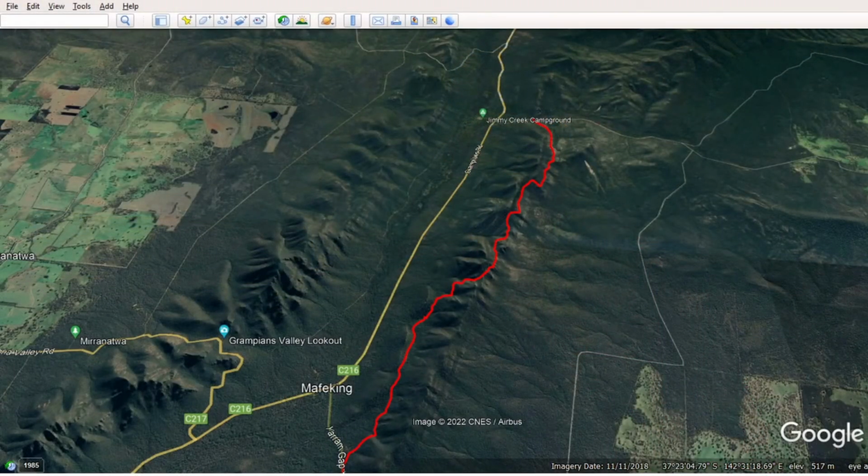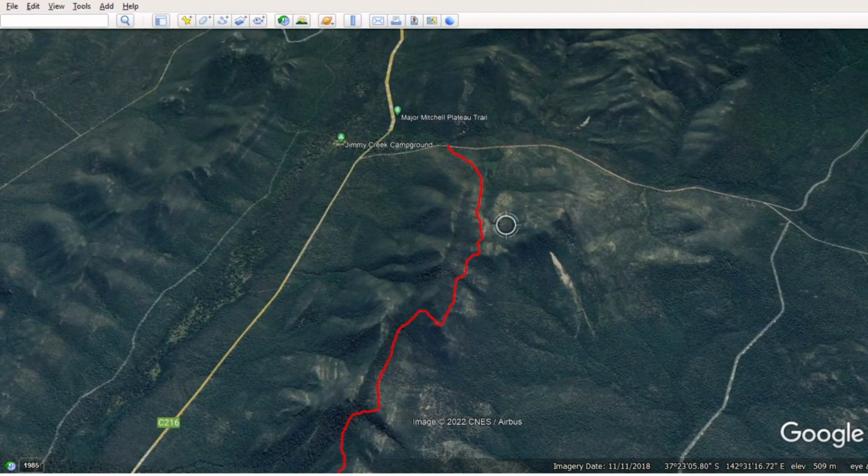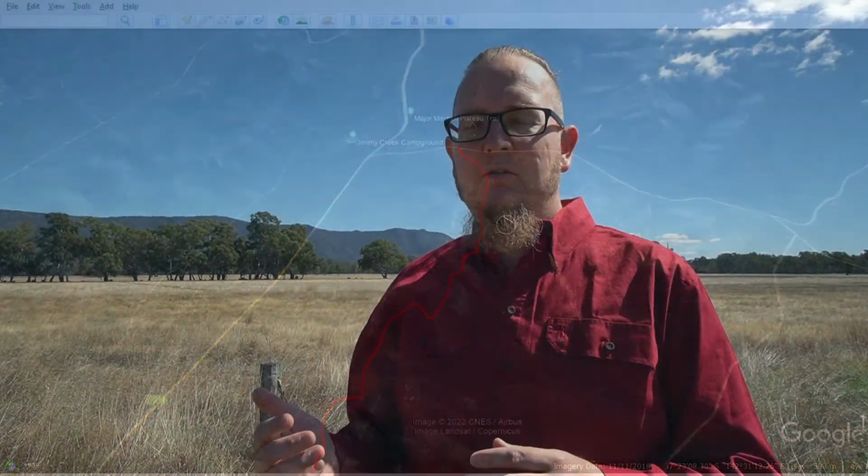Daywalk number 9 of the GPT starts from Jimmy Creek Road and leads to Yarram Gap Road. It's about 12 kilometers, give or take. The trail starts at Jimmy Creek Road and steadily climbs up to a little saddle, maybe 300 meters higher on the Mount William Range. It's definitely worth having a look back every now and then to see Mount William and the Major Mitchell Plateau. Once you're past the emergency marker up there, the trail very suddenly ends.